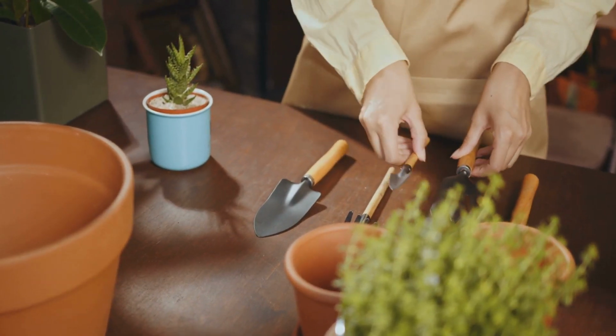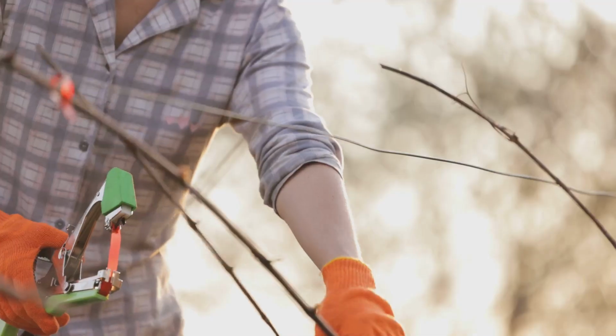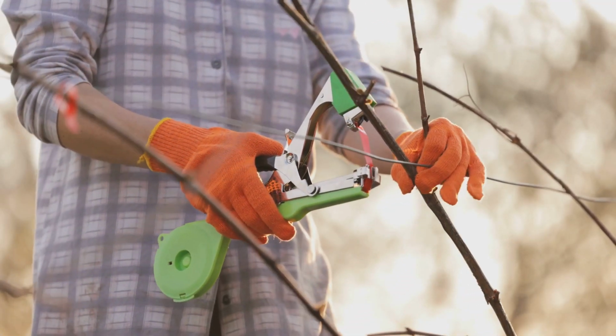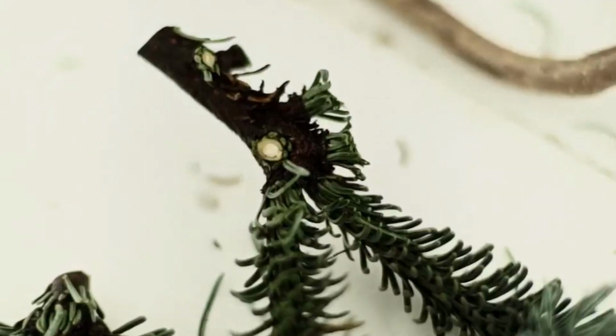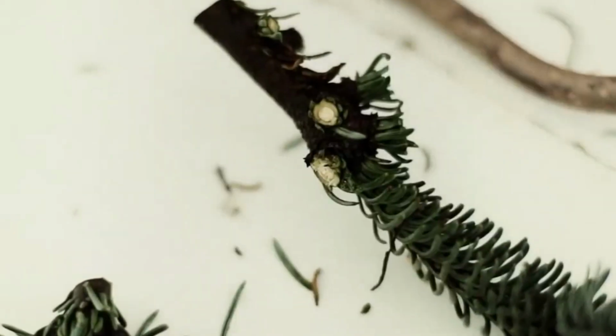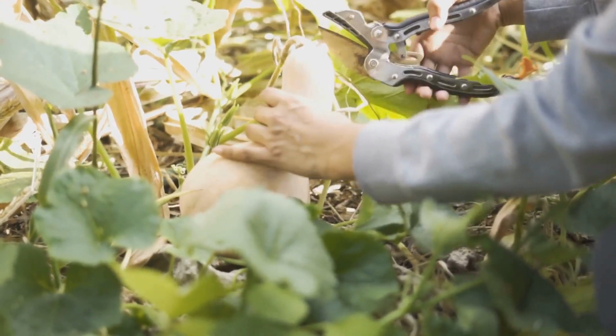Having the right tools for the job is essential for effective and enjoyable pruning. Just like a chef needs a variety of knives, a gardener needs different tools for different pruning tasks. Hand pruners or secateurs are your go-to tool for most pruning jobs. They're perfect for snipping small branches and stems up to about ½ an inch thick.